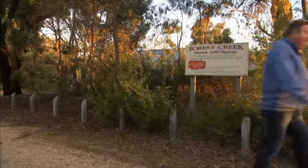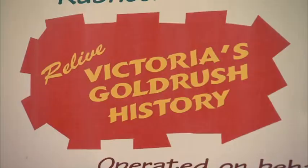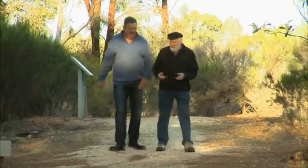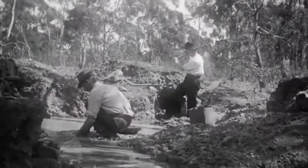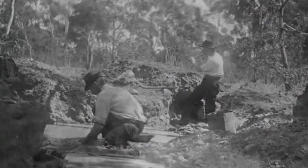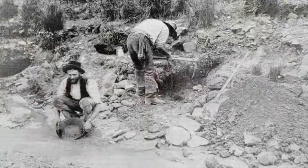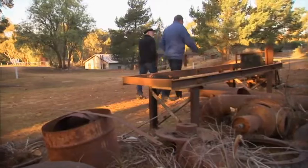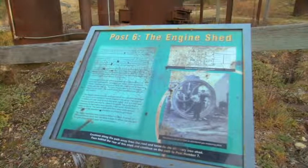Castlemaine's golden past. Well, this area is known as Forest Creek. It was the original name for Castlemaine. How many people were here in the 1850s? Oh, up to 40,000. Camped all the way along the creek there. They must have taken a heap of gold out of the place. I don't think anyone really knows exactly how much was taken out. Doug McConville is an expert on the Castlemaine Diggings National Heritage Park, where anyone can relive the gold rush era.